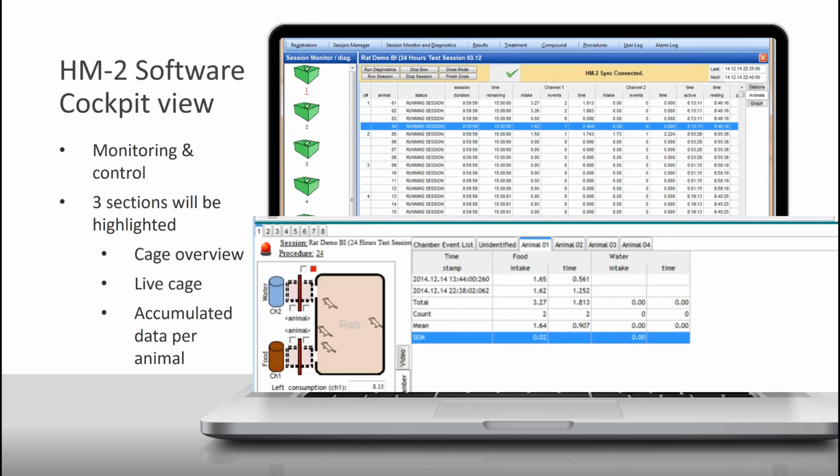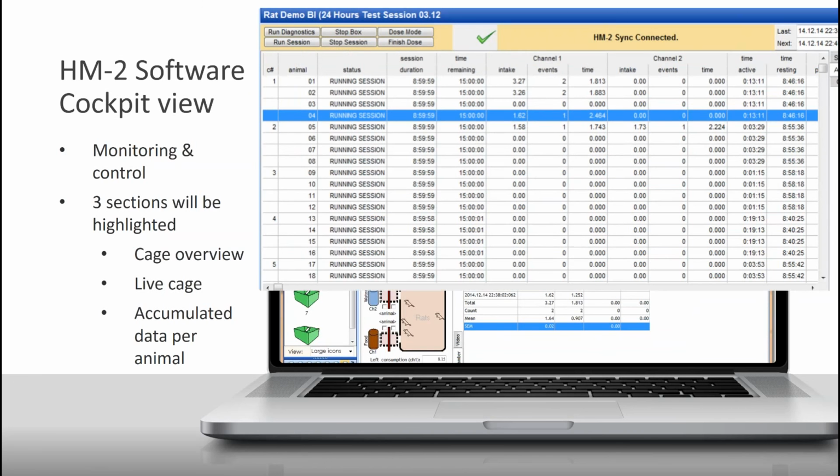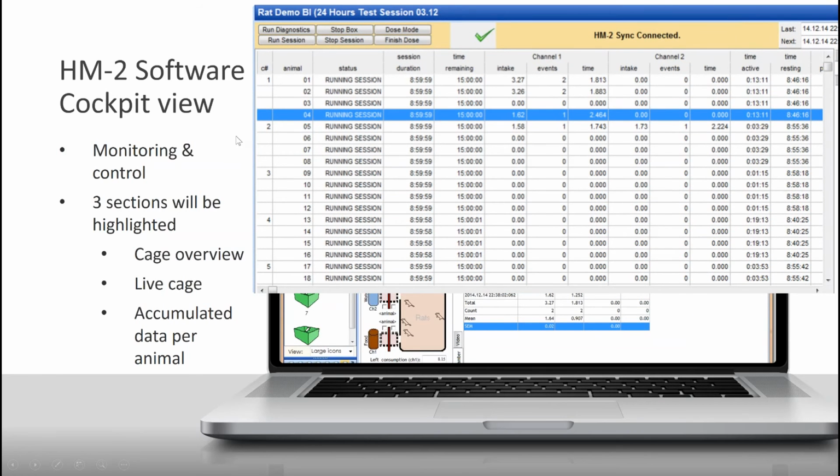Moving on to the next view, which is the accumulated data per animal view. Here we see cage 1 to 8, and all the animals per cage. We see the status of each system. We see session duration, time remaining, the 2 channels, the accumulated intake, number of events, and time duration. Also over here we see time active and time resting. Here we can see that the pier sensor is cage-based, so you see it's the same for all 4 animals.